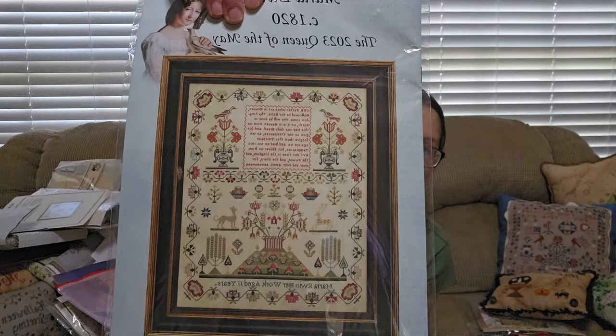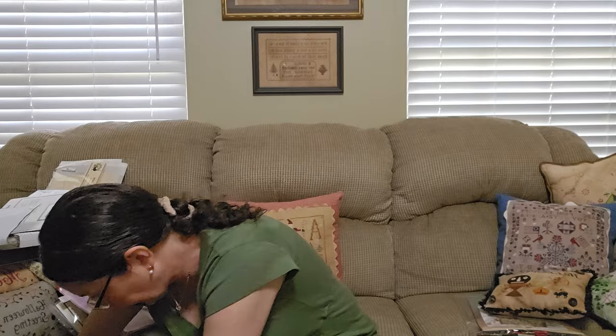Okay. This is 2023 Queen of the May. This is Maria Ewen. I super like this one. I thought the border was just fabulous. And then I'm going to restart this.